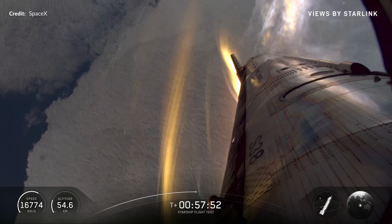What are you going to do to make sure that it survives next, SpaceX? Fire off a sidewinder at it?